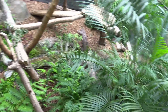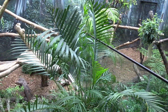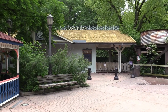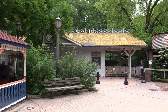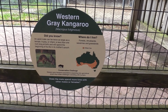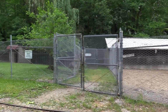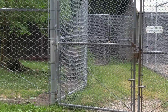Yeah, with all this lush green stuff here, it's kind of hard to see the rat kangaroo, and I'm just not seeing it well. Right over here is the train station, so I'm gonna head on the train, and after that I'm gonna head to the Australian walkabout. And here we've got emu and western gray kangaroo. And that's the kangaroo's habitat, and also the emu, which is right over here.